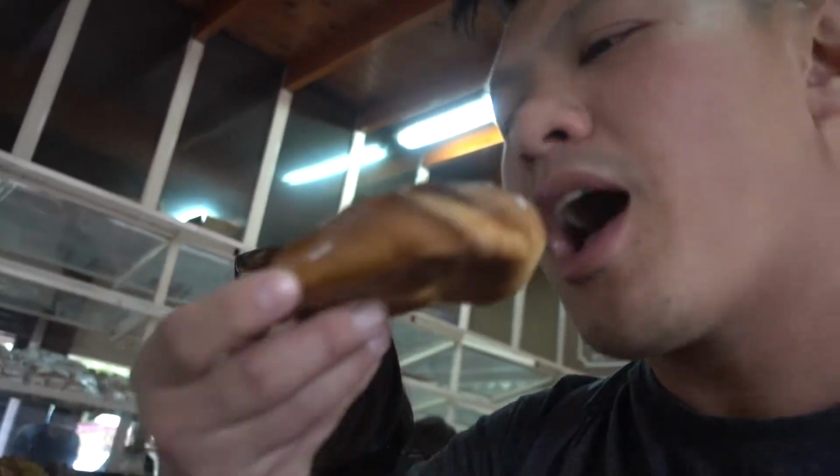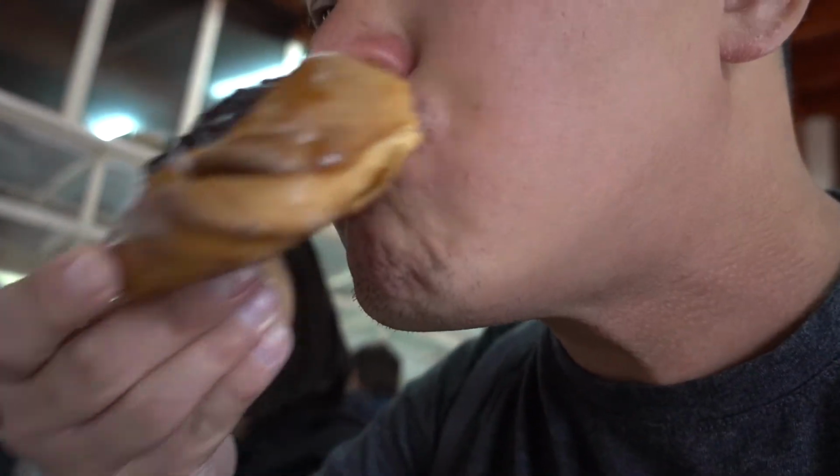Okay, our first facturas. I have no idea what it is. We need to ask to try this in Mendoza. Very doughy. I love it. Very what? Doughy? It's like a glazed donut, but very dense.